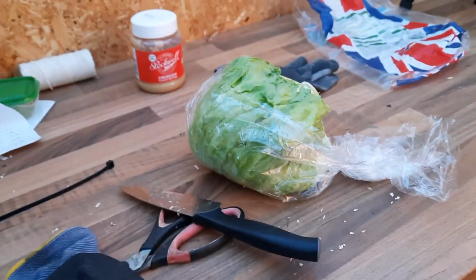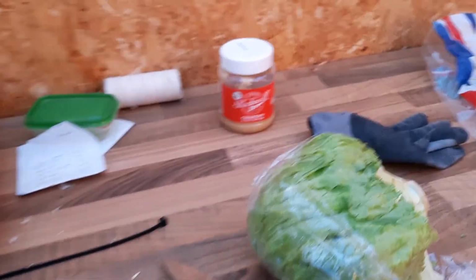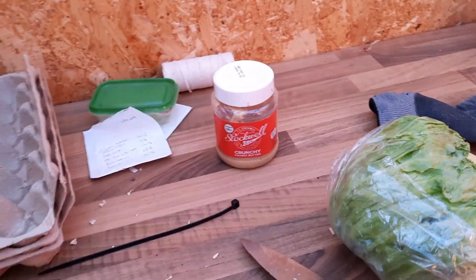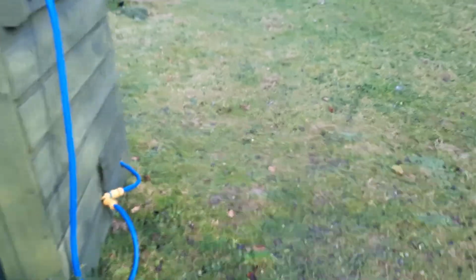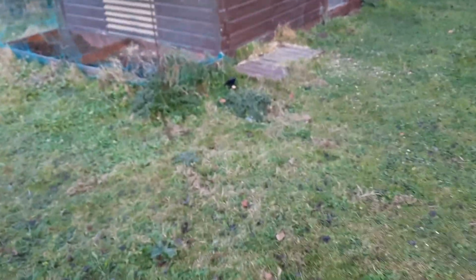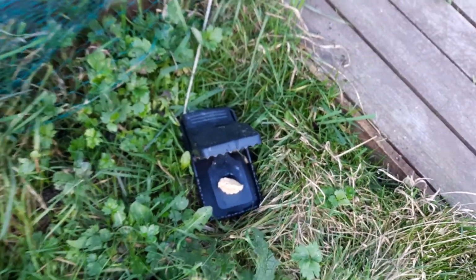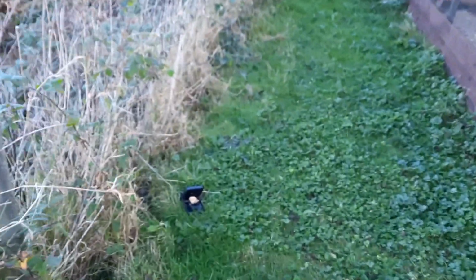I've also got them a midweek treat. I've got some lettuce here, I'll pop that in a second. I've also been busy with the peanut butter. Let me quickly whiz out there and show you. I've been rebaiting the rodent traps that I've got scattered around, so you can see there I've baited that one. I've got a couple more around the back here, so there's another one there.